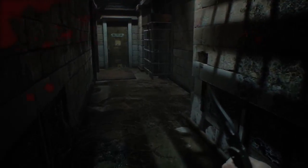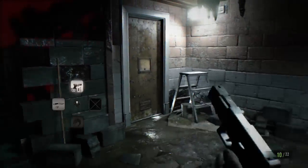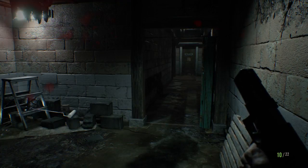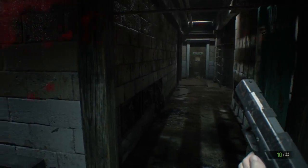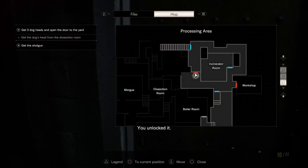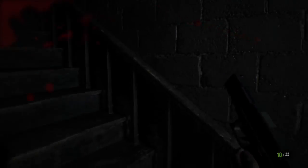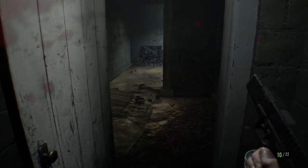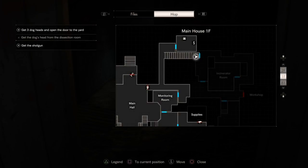Are they rattling that door? It's gonna suck if they break it down. Handgun ammo, that's useful. Hold on, I gotta turn this TV up because I can't hear any scary noises. I got it too quiet. There we go. Now I can get spooked. You unlocked it. I hear sludge shambling. Okay. Just my imagination. Maybe it's my own footsteps.